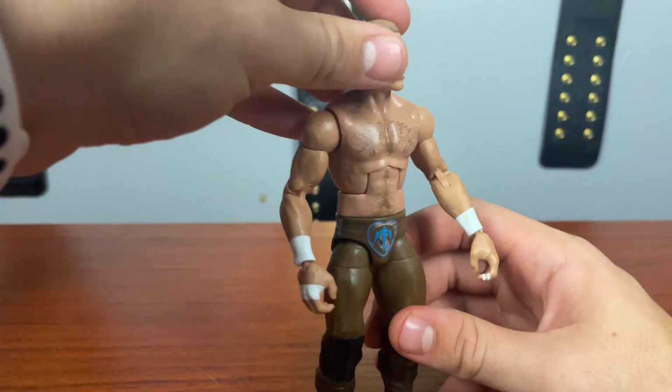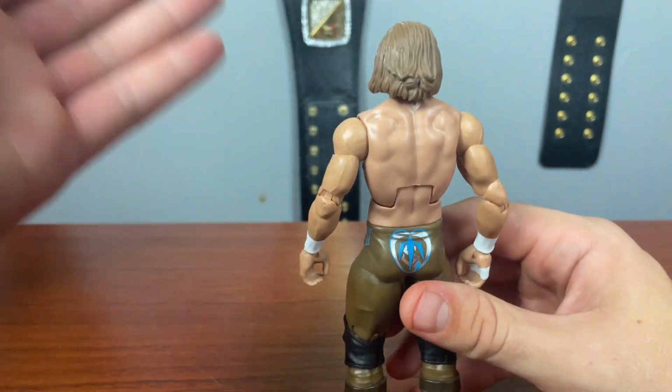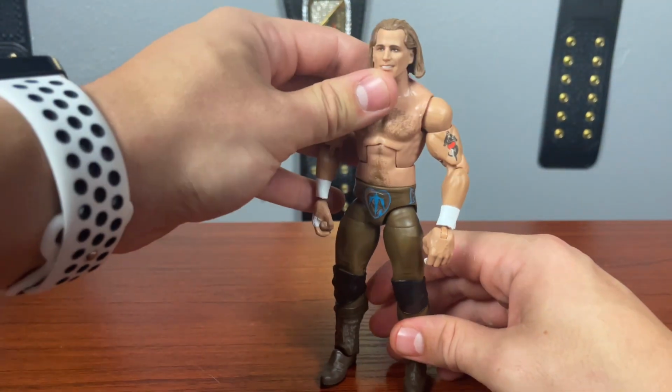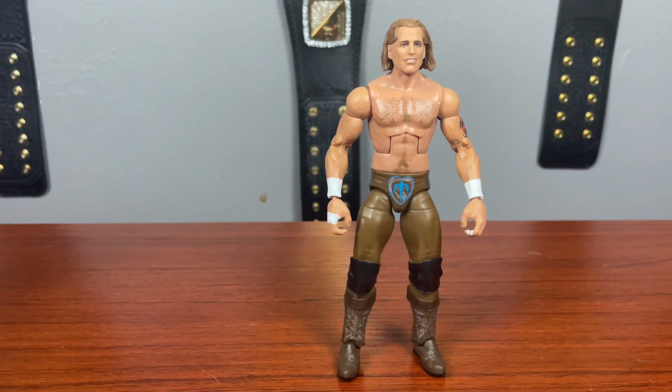As for the hair, I'm not the biggest fan of the Shawn Michaels hair. I'm not saying that I love this figure because I love the look of Shawn Michaels right here. This was always a weird look for Shawn Michaels for me. But I just think it's so iconic and different that it just made me want it more. And now we finally have it.